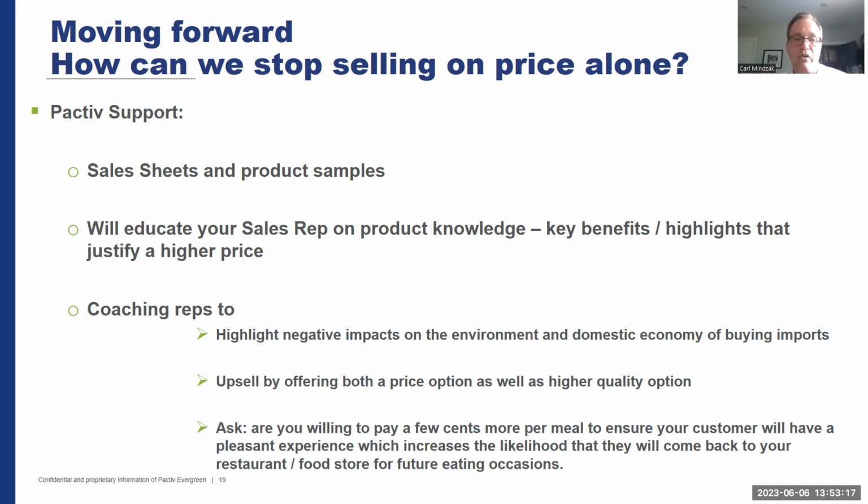You need to put those, sure they're highlighted in the conversations. We'd also recommend, hey, we understand a lot of people want price, but a lot of times suggest two options, a price option and maybe a little bit higher quality option, to try to trade them up, giving them both options, and then play from there and highlight the benefits to help do the trade up.